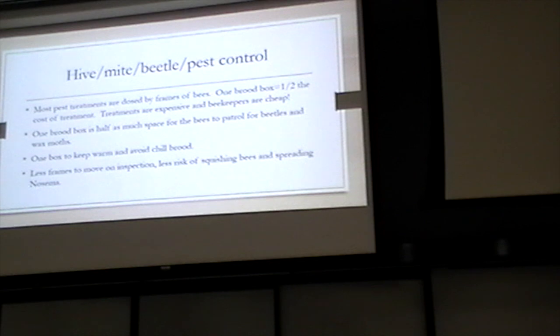And I like to think about this part, less frames to move on inspection. When it's 93 degrees out there and I have to wear my bee suit, and I don't know if you guys do this, but I put my hives in the place I would least likely stand when it's 95 degrees. It's sunny. It's in full sun all the time to keep down the hive beetles. And you're standing there, and all of a sudden you have 20 frames to go through instead of 10. And you've got to move a deep every time. And it takes twice as long. It's twice as many frames.